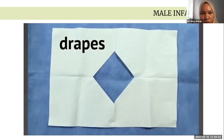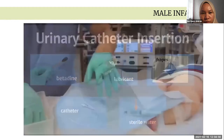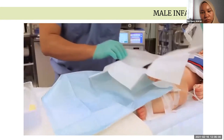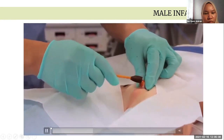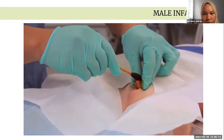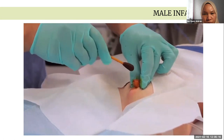The procedure first begins with placing drapes around the patient in order to maintain a sterile field. Next, betadine should be amply applied to the head of the penis in order to sterilize the field. Betadine is applied in a circular motion, starting from the center, moving outward.